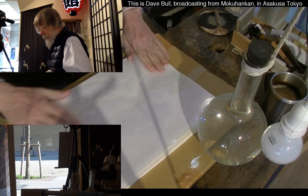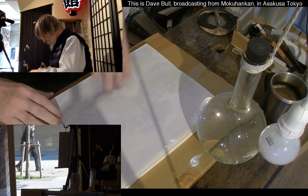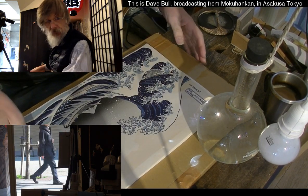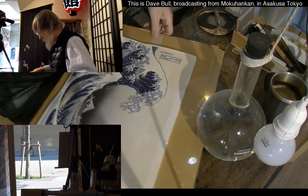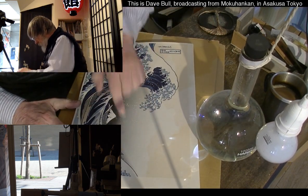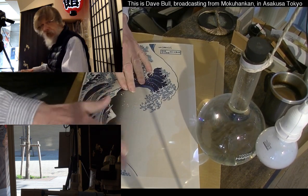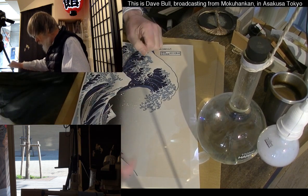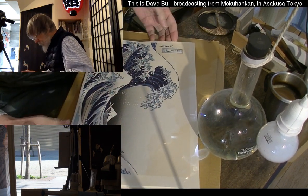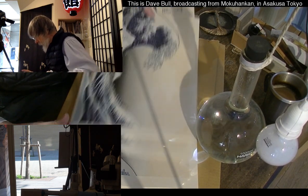Yamamoto-san came over. Not last night, Monday night. Yamamoto-san came over and brought a new batch. And again, I probably said the same thing last month, I'll say the same thing next month. These just keep getting better and better and better. The background block, the block for the sky, still has clear foam, but the wood grain is just gone. It is totally, totally smooth. The difference between summer grain and winter grain is now pretty much evened out. And we are getting beautifully, beautifully smooth blacks.